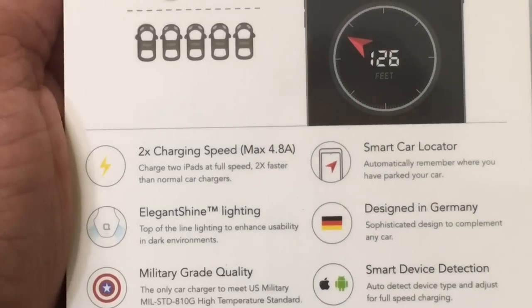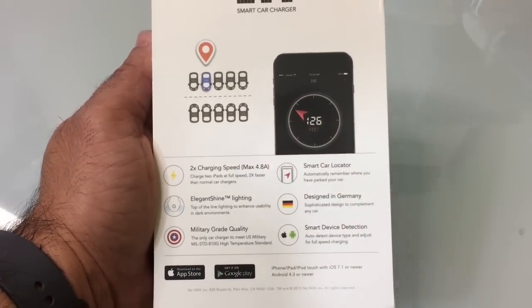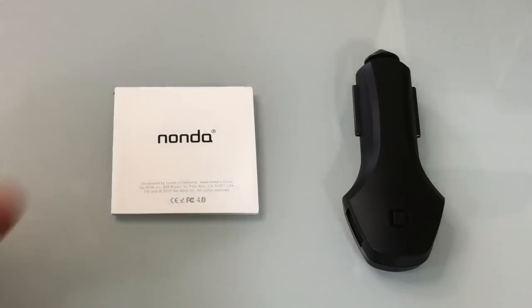So this product is made in Germany, and what we're going to do is do the unboxing and check it out. Now inside the box you'll find an instruction guide and the car charger.